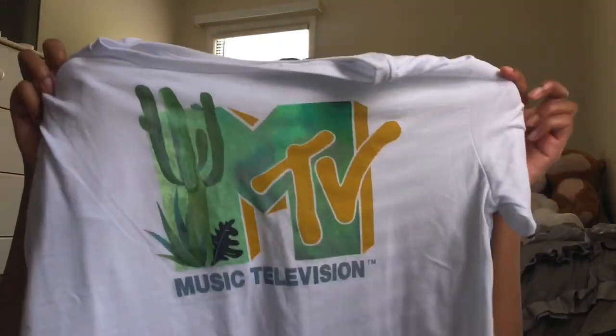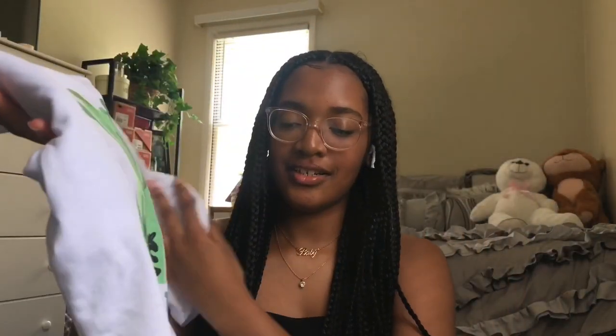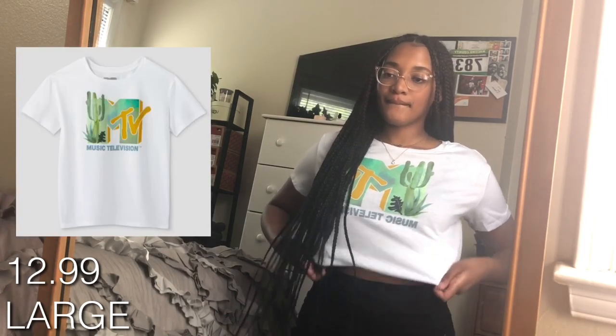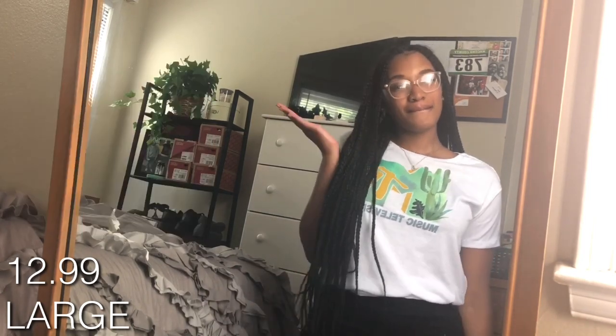Next top is this MTV television top. I don't know why I got this now that I'm thinking about it. Not even gonna lie to you. Oh, I actually wanted this to be way more oversized than it is. It fits okay, but I wanted it to be more oversized. I don't know, but I'm still gonna wear it, of course. Oh, snap.